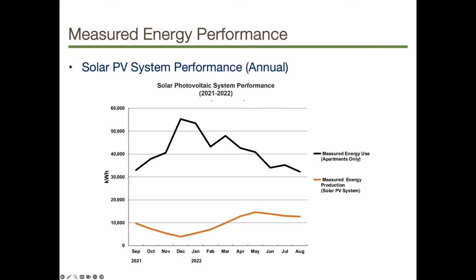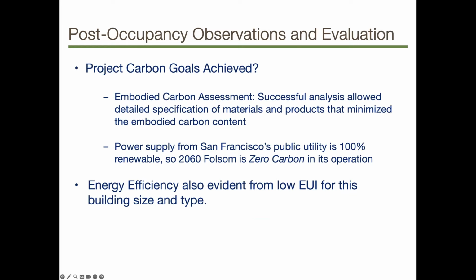So in summary, did they achieve their project goals? Well, they did. The Carbon Assessment was very successful, helped them keep that number down. It turns out that the power is coming from San Francisco public utility, Hetch Hetchy, which is 100% water. It's water power. It's not burning any carbon fuel. So therefore, this project is totally zero carbon in operation. And it has energy efficiency. As I said, it's got a low EUI, so it works very well.